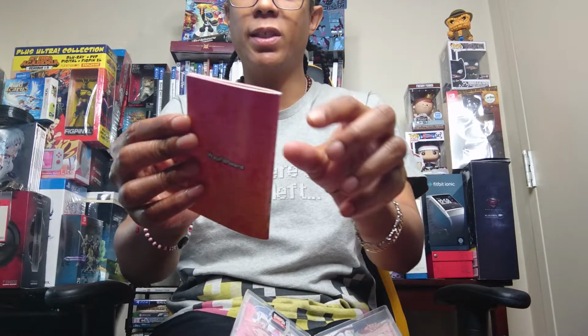This is weird though, because it looks like the paper was cut wrong, because it has a little white up here. I don't know if that was purposely done. Oh yeah, it wasn't purposely done. It was cut wrong. These were cut from a whole bunch, because you can see right here. It was cut, so yeah, whatever. Anyway, cool nonetheless.